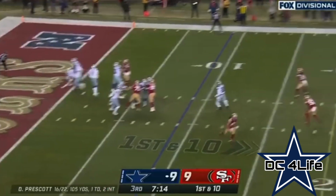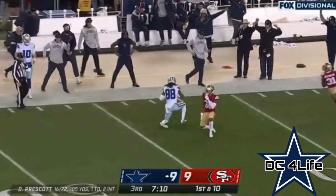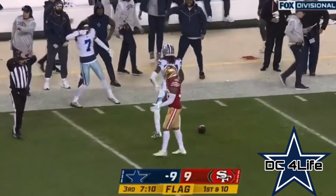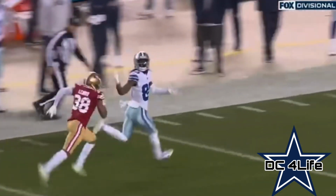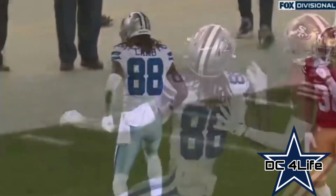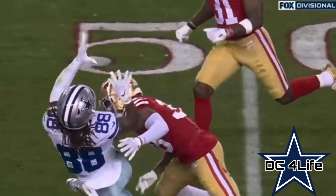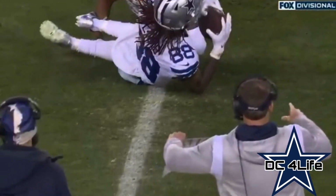On the fake, Prescott, loading up, has a man, it's Lamb, he has got it! Oh, what a catch! Eric Armstead, Nick Bosa, they're both on the sideline. So what do you do? First play, you take a shot. You go one-on-one. Your best player. Defense number 38. Penalties declined. Result of the play.